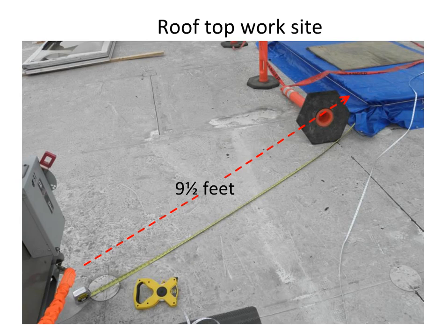The employee was doing maintenance work with another employee on the rooftop heating and air conditioning unit shown on the left. As he was working, he took a few steps backwards, tripped, and fell onto the skylight cover, which broke under his weight. The skylight opening is shown on the right, covered with a blue tarp. The distance from the HVAC unit to the skylight was 9.5 feet.